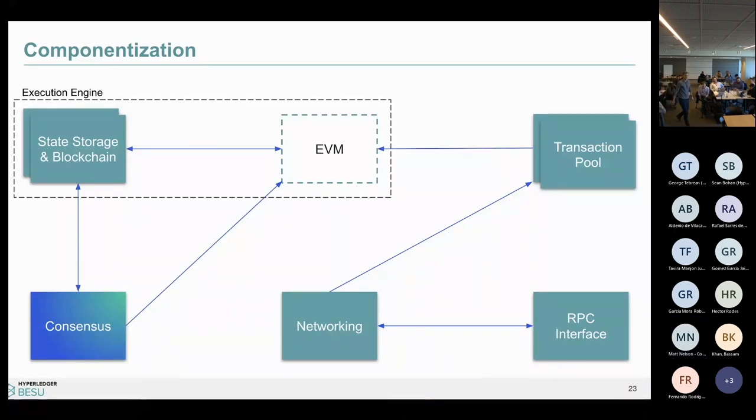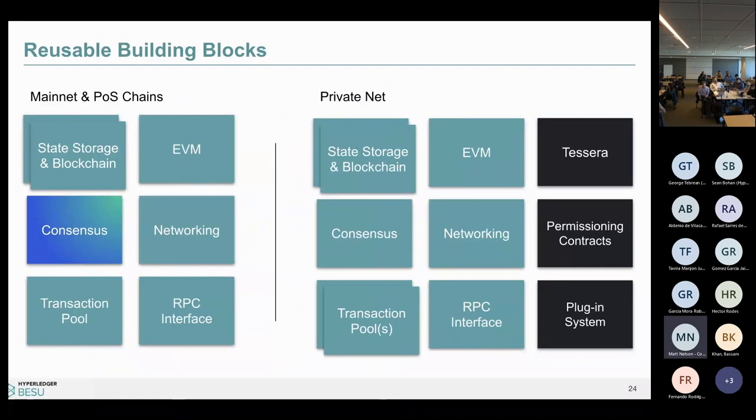Okay. Great guy. So again, we're trying to decouple these pieces because we want a bunch of different stuff. Reusable building blocks, mainnet POS chains. I have all the pieces I just mentioned. This blue box is no longer a Besu box. It's kind of a Besu box, so I gave a little bit. Private network, Besu components, other stuff, right?